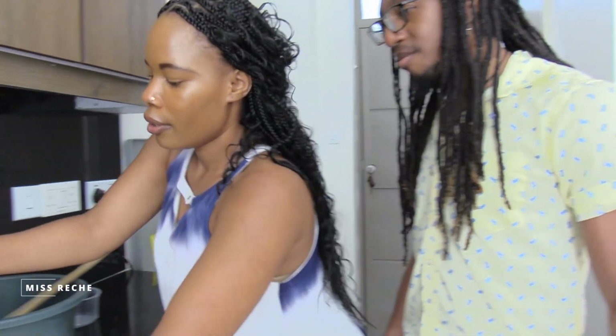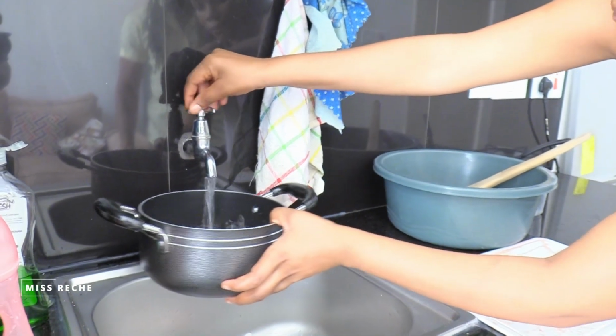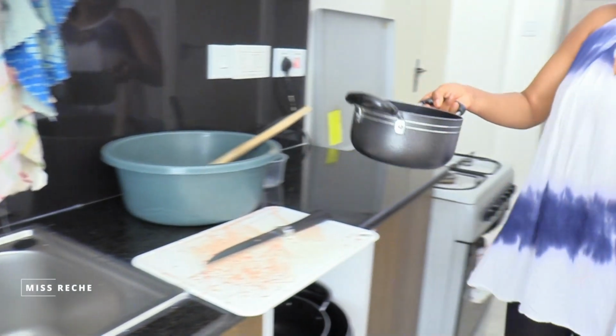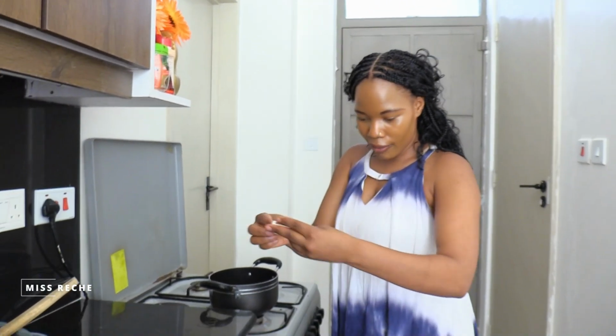So guys, after chopping it, I put in a little bit of water. We had already washed it, though I'm gonna boil it for a second time. And we don't have electricity for now.